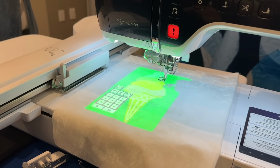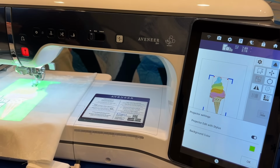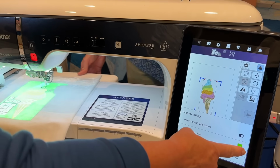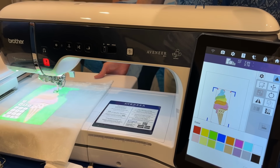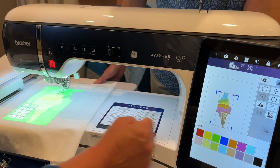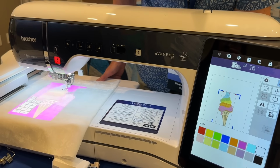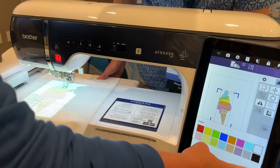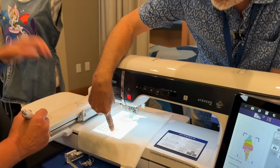We have different colors, and the last time we were in here, we were on green. If I decide I want to change my color, I simply choose the settings wheel and then pick a different color. So this is a great way to audition those colors for your design to see if you like them. That's so cool. And I'm going to go back to white so we can see again what it would look like at white. And that's going to be the exact position where your embroidery is.